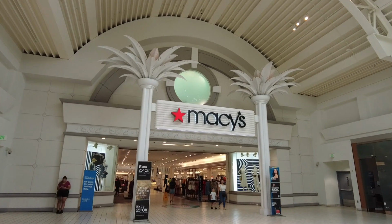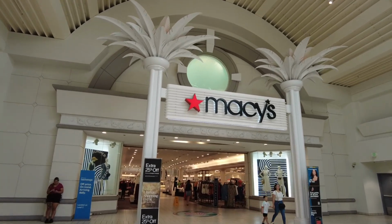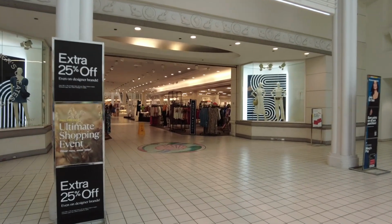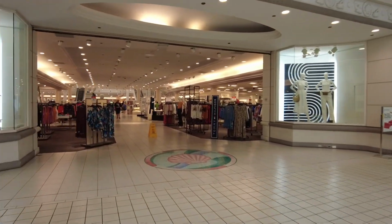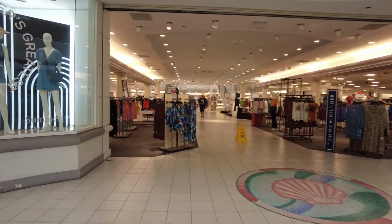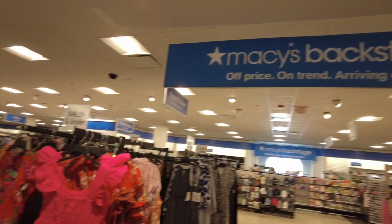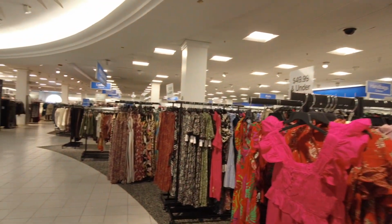And now we're headed into Macy's, and look, they even have palm trees on the outside. So pretty. And I love that this one has a Backstage because I love looking in Backstage. And here's a look at Backstage. I love Macy's Backstage.